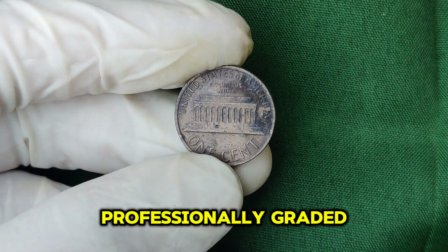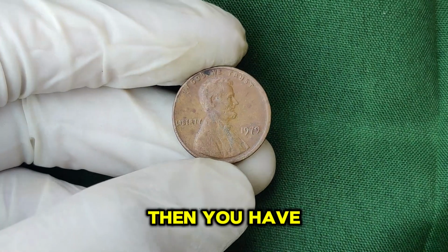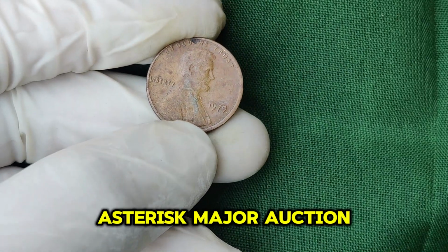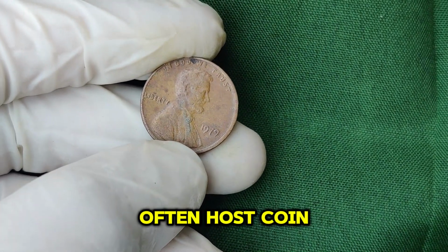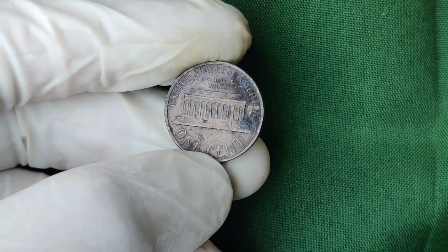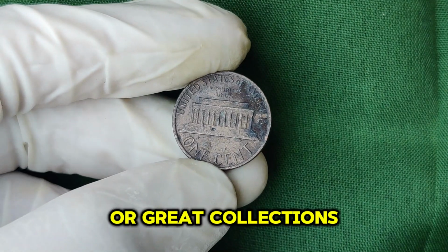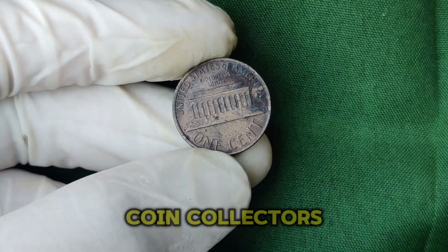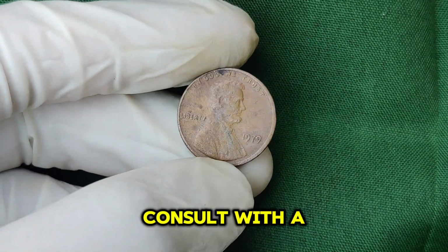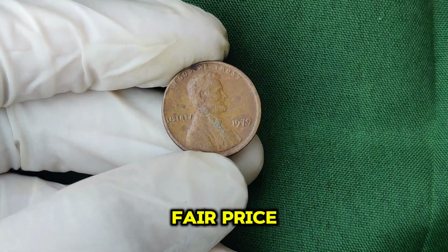First, get it professionally graded to confirm its authenticity and condition. Then, you have several options for selling. Auctions: major auction houses like Heritage Auctions often host coin-specific events, where rare pennies can fetch top dollar. Online marketplaces: platforms like eBay or Great Collections are great for reaching a wide audience of coin collectors. Coin dealers: you can also consult with a reputable coin dealer who specializes in rare U.S. coins to get a fair price.